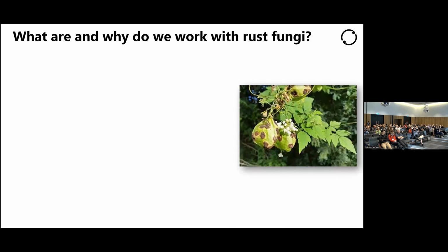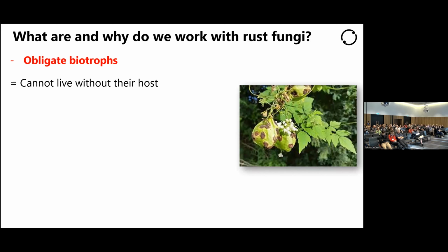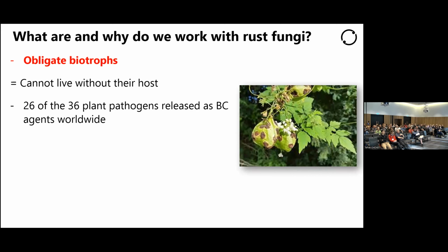So I'm just going to segue a little bit. You might be asking yourself, what are rust fungi, and why do we at Manaaki Whenua work predominantly with rust fungi and smut fungi? Well, we call them obligate biotrophs, and it's quite a big word, but what it means is basically they cannot live without their host. So they are not fungi that we can culture on a medium. They have to be associated with their host, so they are true parasites. They do not kill their host, they just take sustenance from them.